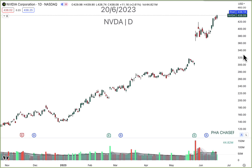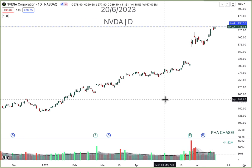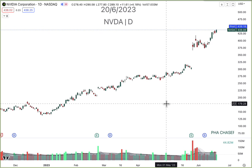Now, how long and how far in advance NVIDIA stays remains to be seen. If you think about the fact of what you need, whether you need a 3 nanometer or 5 nanometer setup, right?